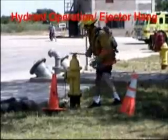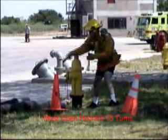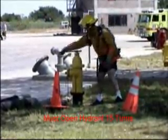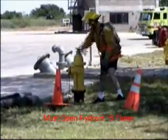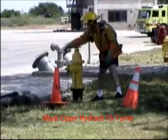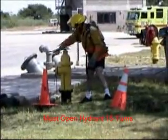Hydrant operation, ejector hang. This task evaluates the candidate's ability to operate hydrants and manipulate equipment. Wearing a fire helmet, bunker coat, fire gloves, and SCBA without mask, and using a hydrant wrench, the candidate must open a hydrant, counting out loud with each revolution of the hydrant wrench. The candidate must then close the hydrant.